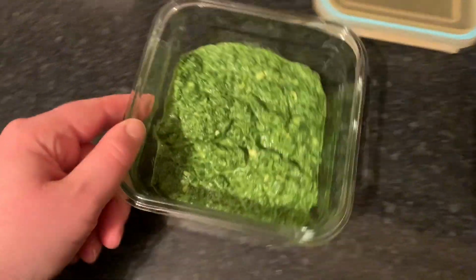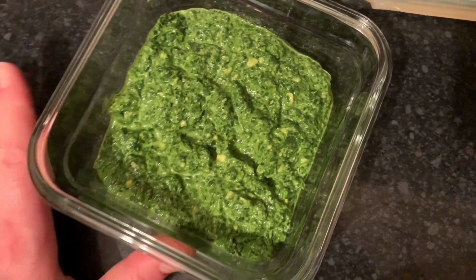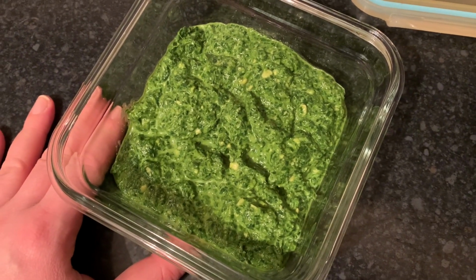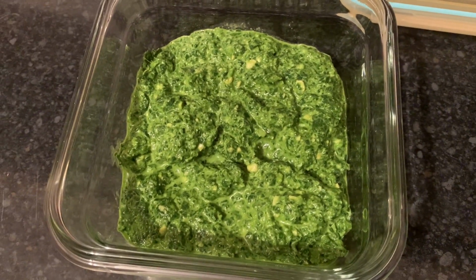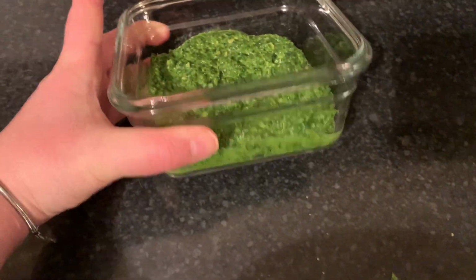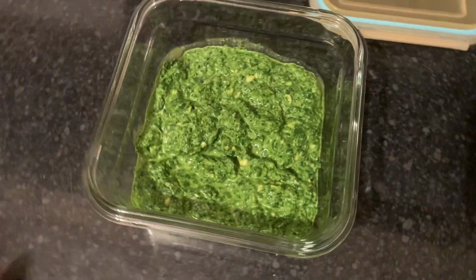Here we are, the finished product. It is delicious. It definitely tastes very green. That's not a problem with me. Mine's super garlicky, which is only a good thing. And it works out, according to the book, which I'm not contradicting, at 1 syn per tablespoon, and there should be about 16 tablespoons there. So, yum. Right, now I've just got to go and cook the rest.